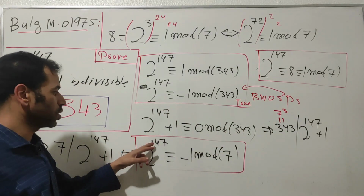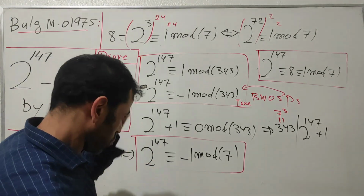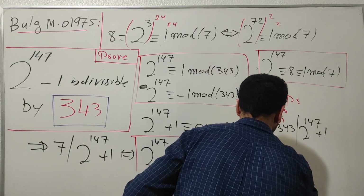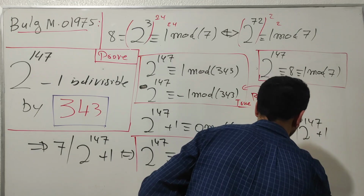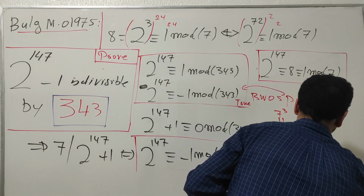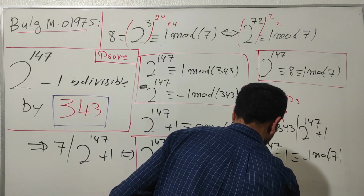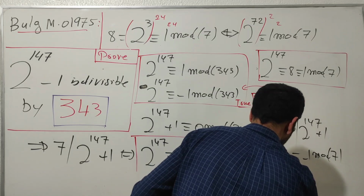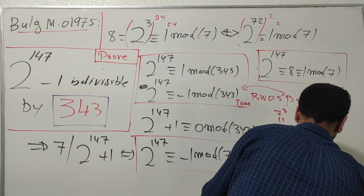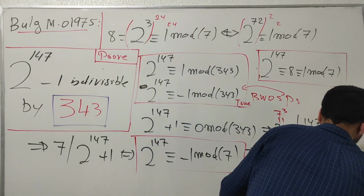Also, this 2^147 is congruent to minus 1 mod 7. So if I put them together, I get 2^147 is congruent to 1, and the other one is congruent to minus 1 mod 7. Taking this minus 1 to the left, I get number 2 is congruent to 0 mod 7. According to the divisibility statement, 7 divides 2. It's a contradiction. Impossible.